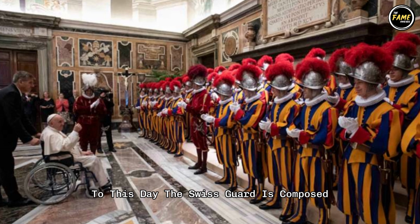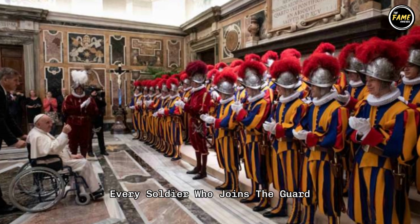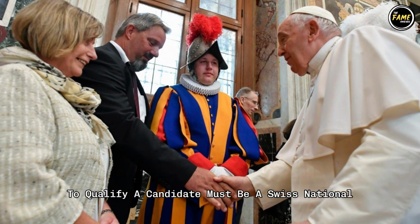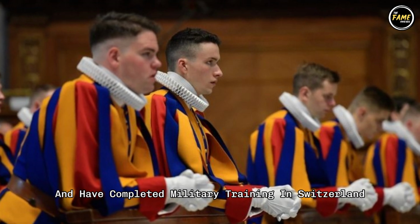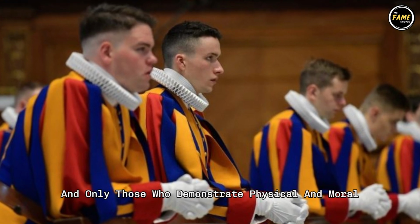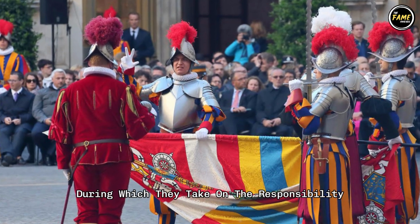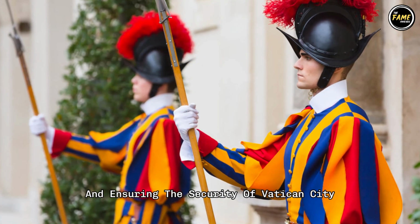To this day, the Swiss Guard is composed exclusively of Swiss citizens. Every soldier who joins the Guard must meet strict criteria. To qualify, a candidate must be a Swiss national, Catholic, and have completed military training in Switzerland. The selection process is highly competitive, and only those who demonstrate physical and moral excellence are accepted. Once chosen, they serve for a specific term, during which they take on the responsibility of safeguarding the Pope and ensuring the security of Vatican City.